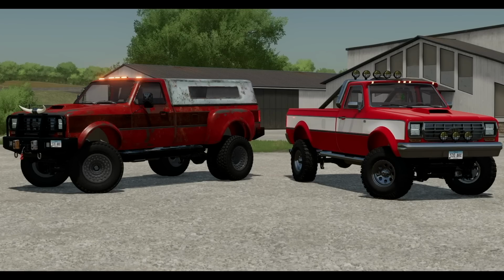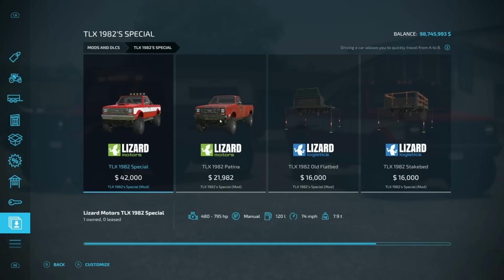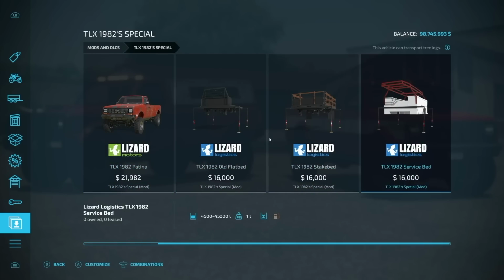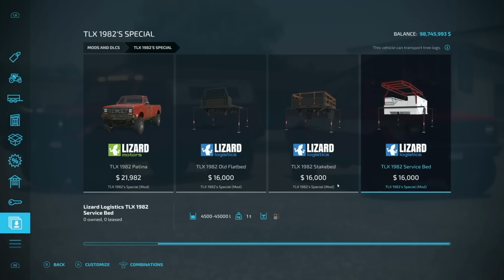Otherwise, let's jump in and take a look at customization. Once it's out, you find it right here, TLX 1982 Special, and in here we have both of the trucks, and then we have three different beds. These beds are pretty cool. One is just an old flat bed, then we've got the stake bed, which could either be used as a tipper, a tank, or even animals, and then we have the service bed where you can customize it with quite a few different options, and it'll haul around up to 45,000 liters of fuel.